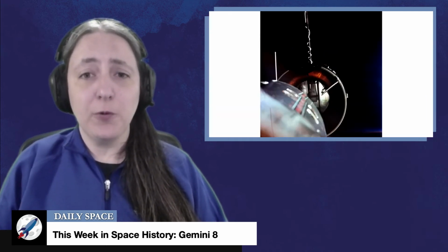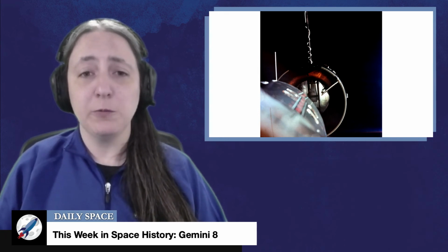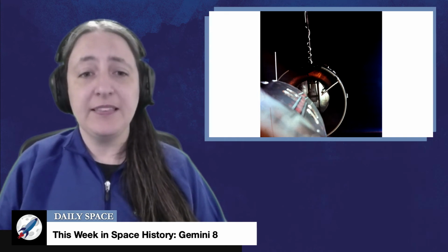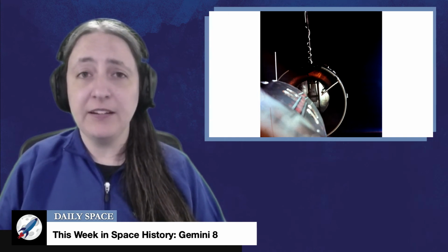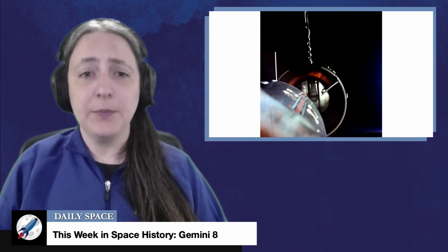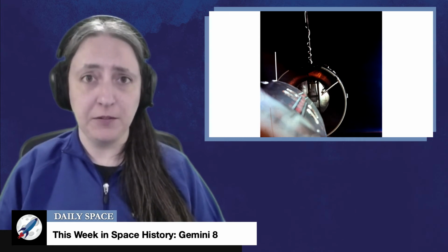Safety protocols for the mission dictated that once the re-entry reaction control system's thrusters were engaged, the crew had to end the mission and come back to Earth immediately. This meant that any further tests and the planned spacewalk were canceled. After another orbit, the capsule fired its retro rockets and deorbited into the Pacific Ocean.